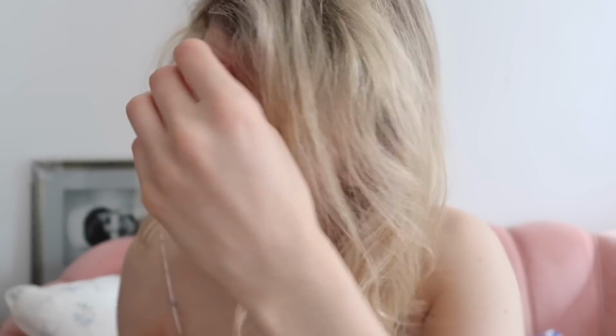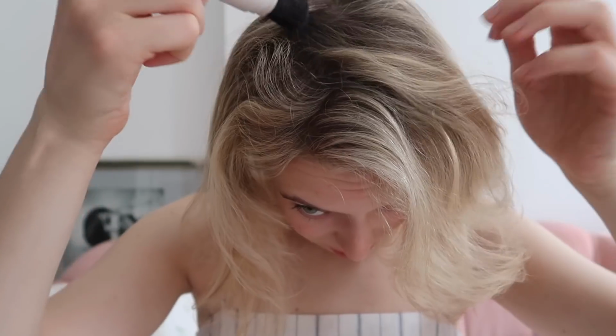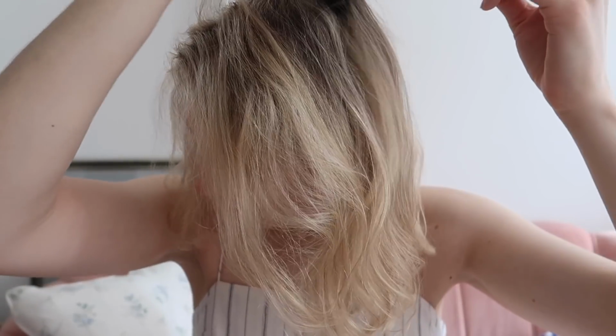I think the idea is because she has bangs, and with bangs it's a little bit more difficult, so she uses this to give them some life in the middle of the day. I like it because I feel like more so in the back of my head is where I start to get greasy. I just washed my hair and showered this morning, so I really don't need it, but I think I can tell that this is a good product.